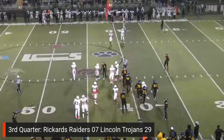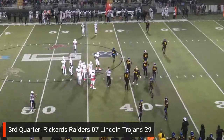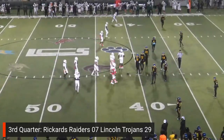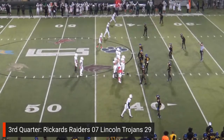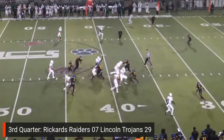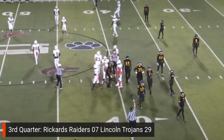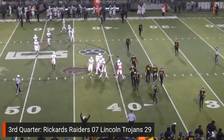Incomplete. 15 seconds left in the third. 29-7. Right up the middle. Nothing there this time. He still didn't go down. And that's the end of the third quarter. And we go to the fourth.